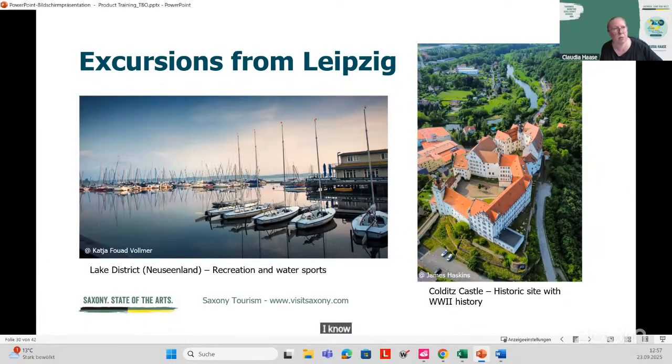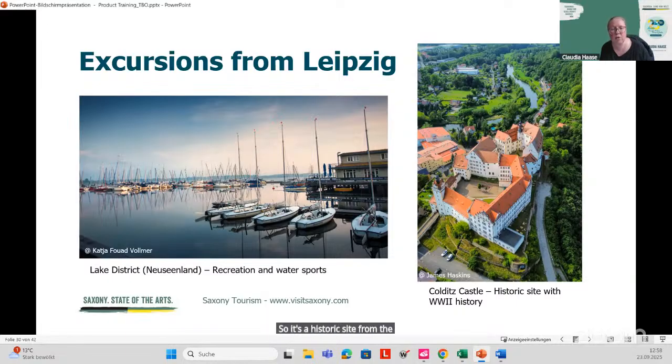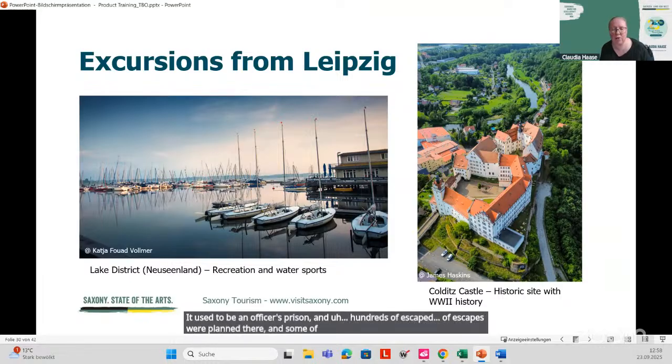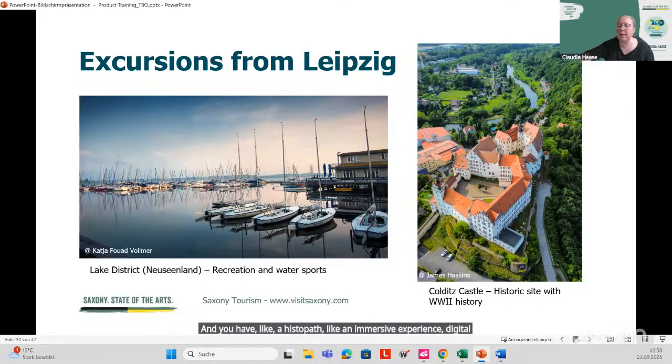I know Leipzig is working on a direct bus connection, but as I said, still working on it. But it's absolutely worth the visit. The majority probably knows it from a movie in the UK about the Colditz Castle escape. So it's a historic site from World War II history. It used to be an officers' prison, and hundreds of escapes were planned there, and some of them went through as well. And you have an immersive digital experience to discover the castle, and it's absolutely wonderful.